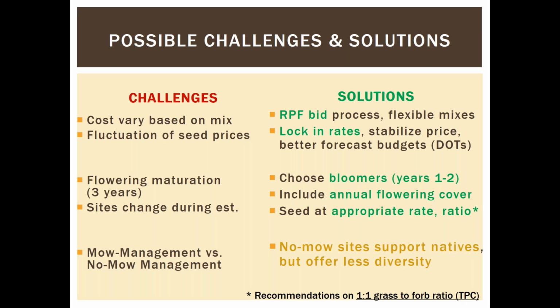The other thing I'll mention too is about seed rate and ratio. There are some studies that are supporting a forb to grass ratio of somewhere in the neighborhood of 50 to 50. I'm sure we'll hear lots more about that later. But also not seeding too heavy and not seeding too light is, I think, key to healthy establishment. Also understanding that sites change through time. It's important to set that expectation up from the beginning so that people understand that you're going to go through an ugly duckling phase before you get to the swan.